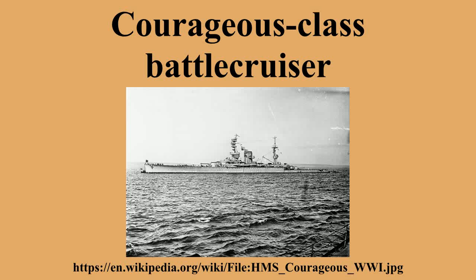The Director of Naval Construction, Sir Eustace Tennyson d'Eyncourt, responded on the 23rd of February 1915 with a smaller version of the Renown-class battlecruisers with 1 less gun turret and reduced armor protection. The Chancellor of the Exchequer had forbidden any further construction of ships larger than light cruisers in 1915. Fisher designated the ships as large light cruisers to evade this prohibition.